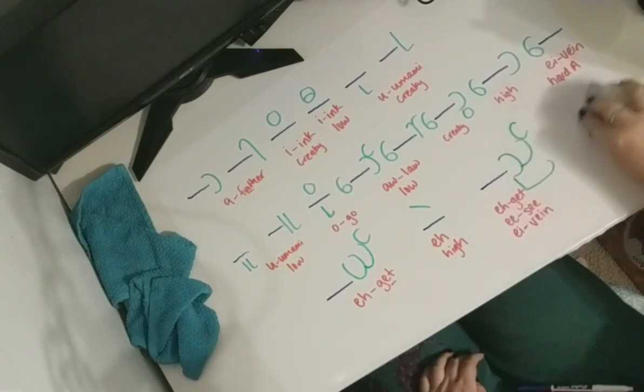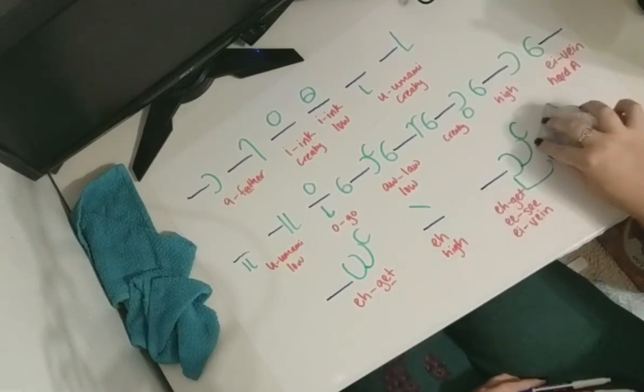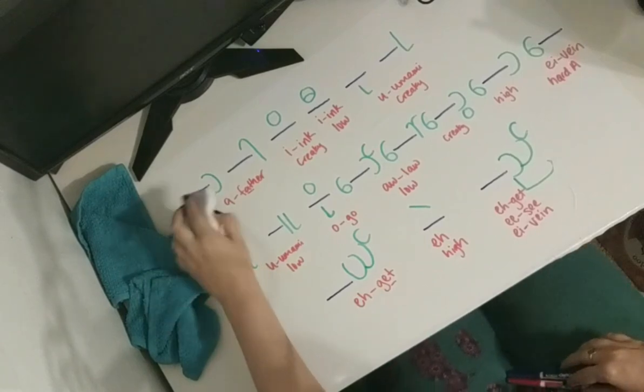I'm going to show you another set of vowels that have a guttural stop to them, and there's quite a few, so I definitely don't have space to write them, so let's go through each one and erase them. So first we have our ah sounds.